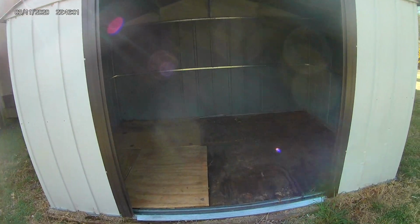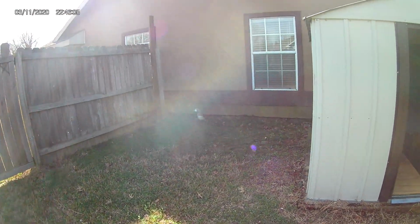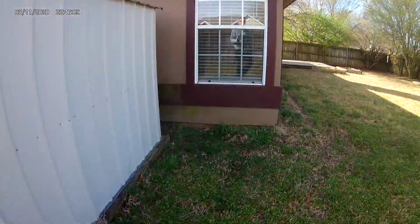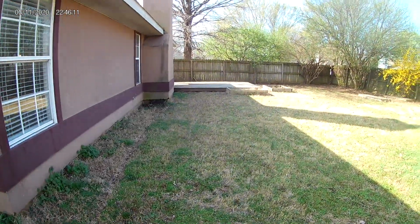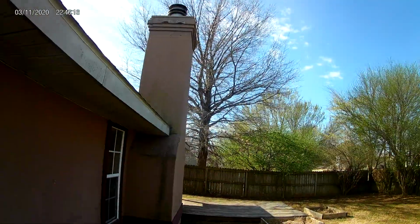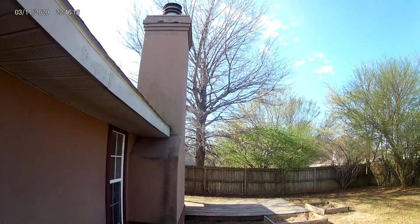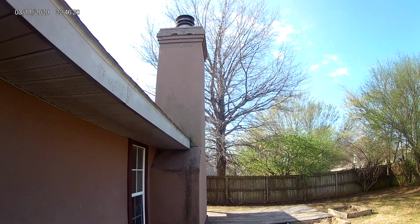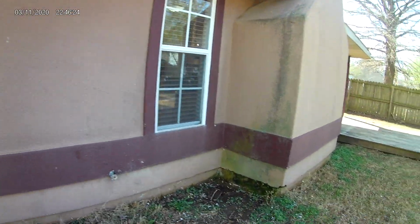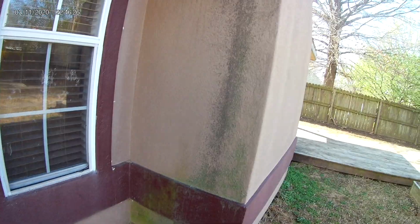We've got a storage shed with questionable value. And we had up here the chimney. We had squirrels chewing in there. We had my handyman put some mesh up there to block them. Not fixed, but it's better than it was.